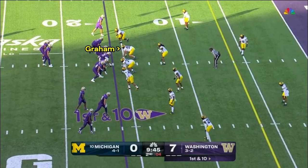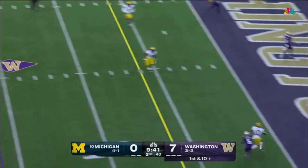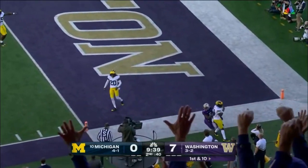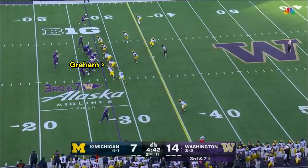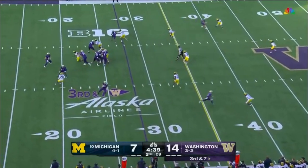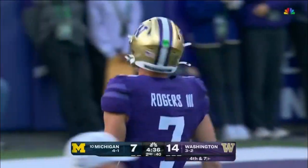And back in the red zone for the second time. And back to the air. Rodgers delivers. Jackson, touchdown. As much noise as possible here at Husky Stadium. Grant and Graham in the middle. 3rd and 7 for Rodgers. Dials it up. Open. Incomplete. A little bit too far in front of Boston.